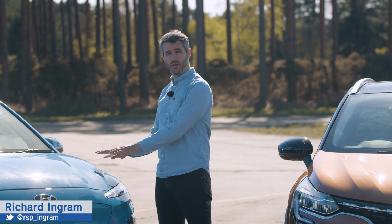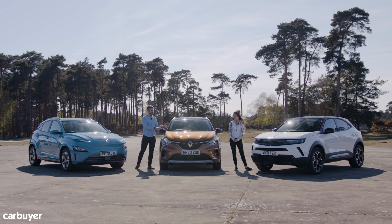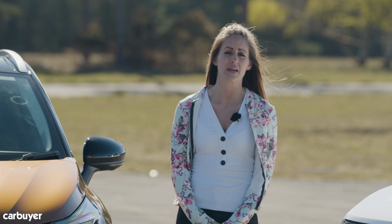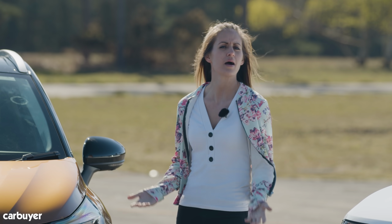You see, this super blue Hyundai Kona is the fully electric version. This Renault Captur, that is the plug-in hybrid. And that Vauxhall Mokka over there, that's got a good old salt-of-the-earth petrol engine. And you probably already know that as of 2030, you won't be able to buy a new petrol or diesel car anymore. But what about up until then?